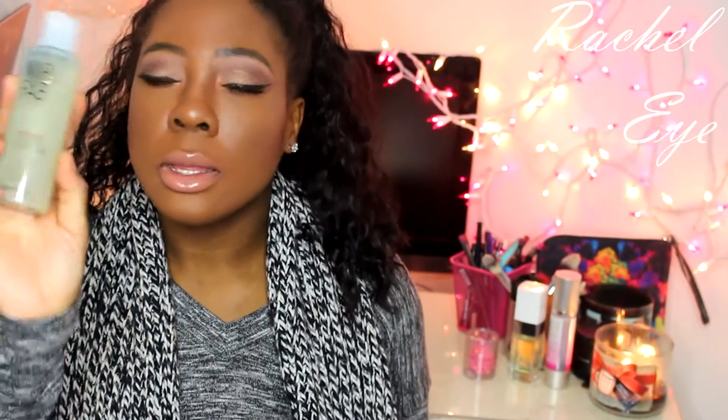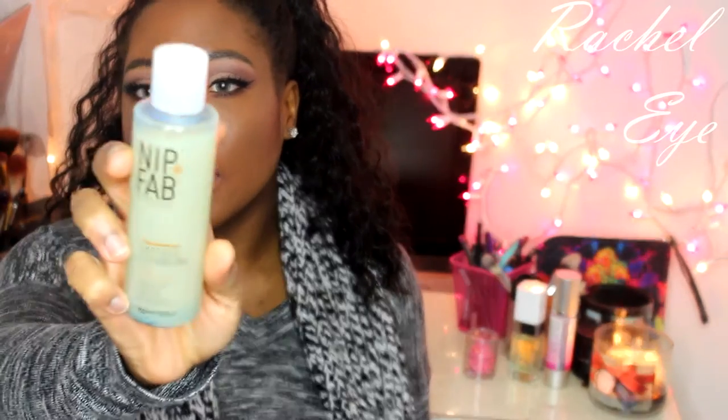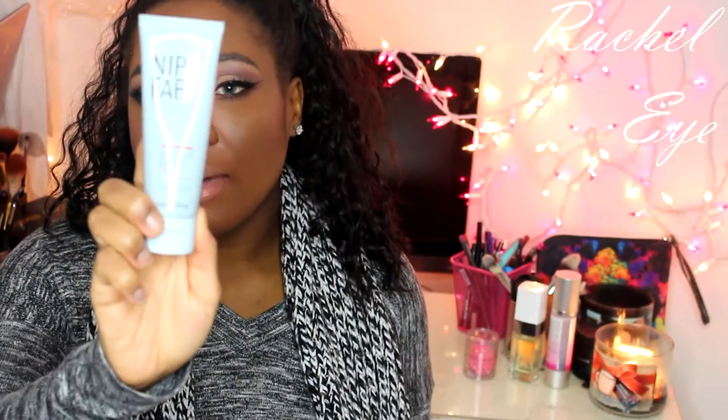This is Glycolic Cleansing Fix by Nip and Fab, and I have been using it for the last 2 weeks. Not as consistently as I should, but I have been using it. I haven't used this yet. This is the mask, the same line, Glycolic Mask. Then I also got the Glycolic Scrub, which I have been using pretty much a lot. And yeah, those are, oh, one more thing from Ulta.